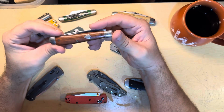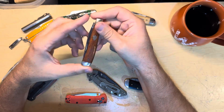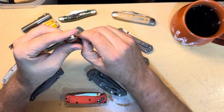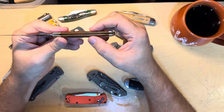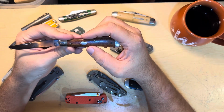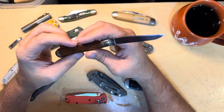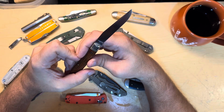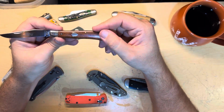Somewhere along the journey, I picked up this knife. I forget where, I forget from whom. I do love single-bladed slip joints. And this one came up at some point. I grabbed it. It's a GEC 48, and the date stamp is 2012. So again, this is an older knife and one that I still carry.